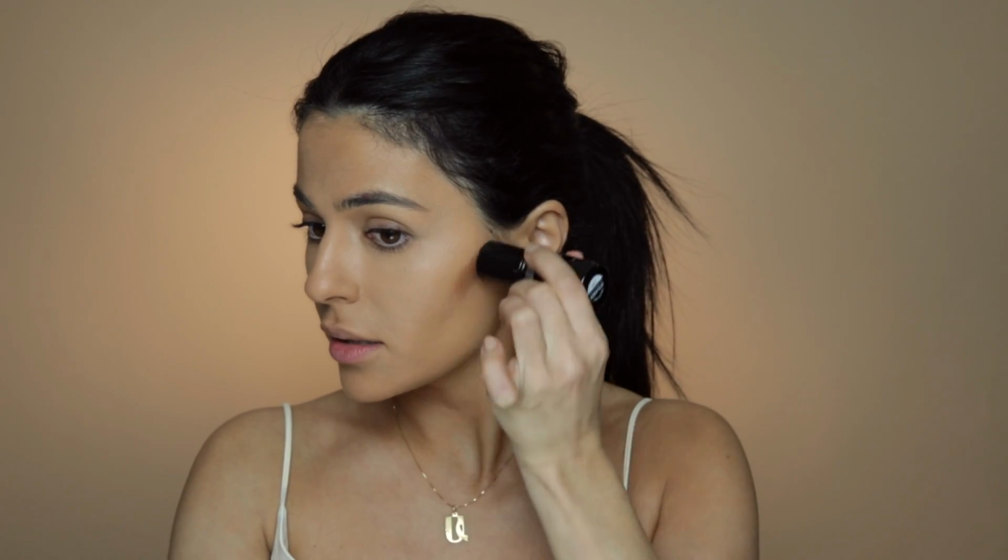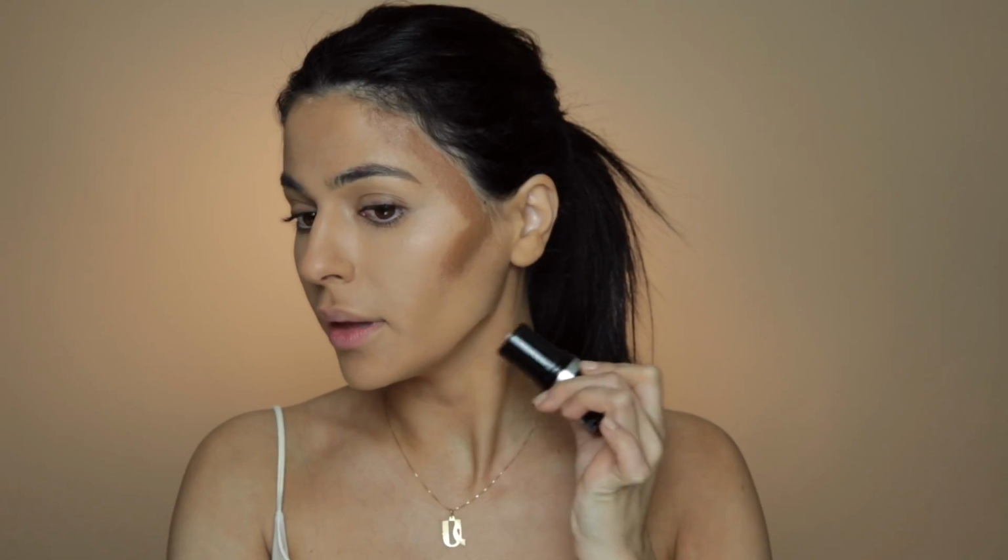And this is really easy to use because it's a stick, so I'm just going to go into my usual contour areas, right here, the hollows of my cheeks. And of course, I'm going to lay it on a little bit thicker than normal, a little bit right there. So when I say more contour, it doesn't necessarily mean put it in more places. It's going to be in the same places, just a little bit more in the same places. Because you obviously don't want to change your contour pattern. There's no reason to, your face is still the same shape.